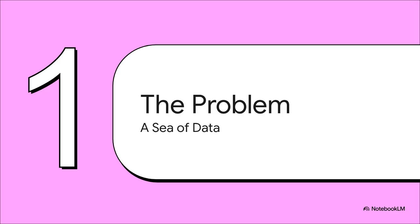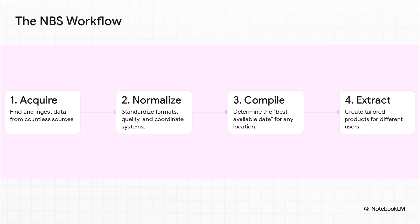Okay, so the mission is clear, but here's the catch. Here's where it gets really, really hard. To build that ultimate map, you first have to solve a data problem of truly epic proportions. It's not just about collecting the data. It's about trying to manage a literal sea of it that's flowing in constantly from hundreds of different sources all the time. To try and tame this data flood, the NBS uses a four-step workflow. First, they have to acquire data from anywhere and everywhere they can get their hands on it.